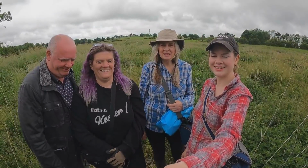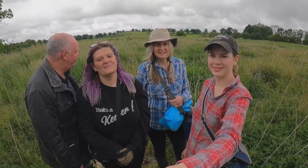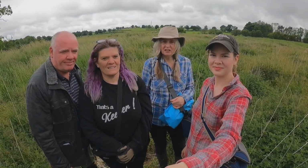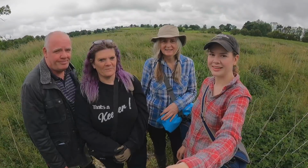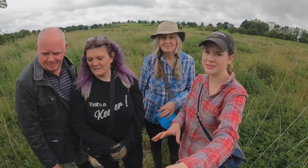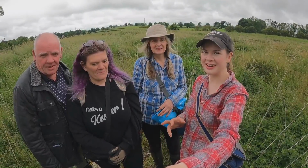Hello! So here we are at a brand new bottle dump that we found, and we've invited along Mick and Sarah of Docking Bay 51, and we're going to see what we can find. So come on. Yeah, there seems to be loads here. It's a huge dump, so you never know what you're going to find, and so let's do it.